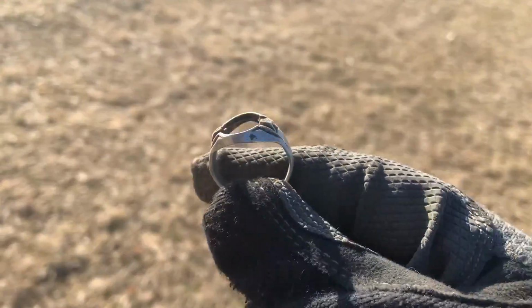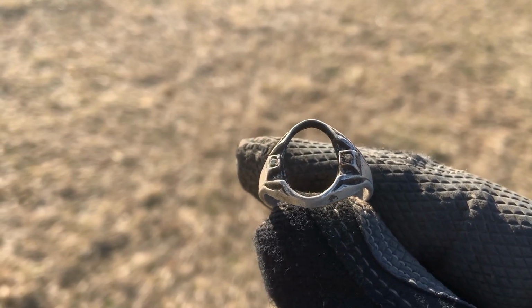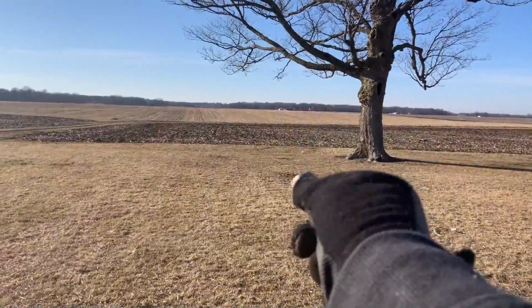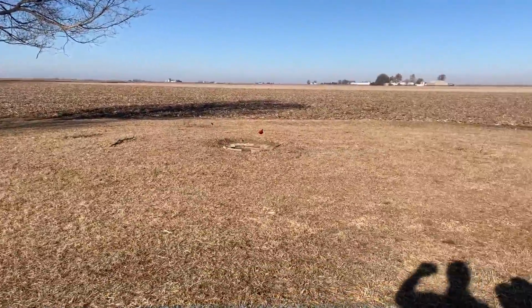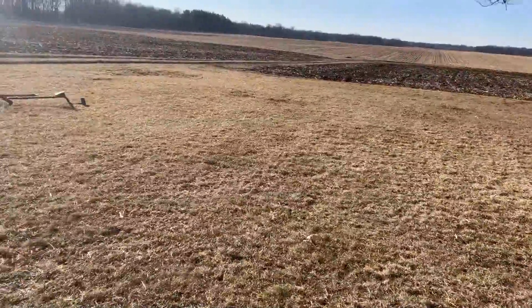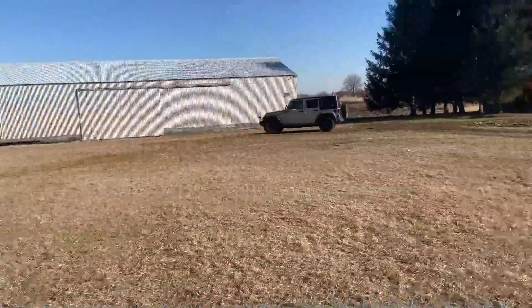Well, Kyra just found this sterling silver ring. It's missing the giant stone that was in it, but there's a couple little stones on the edge. So that's pretty cool. And then also found just a couple wheat pennies so far. So we did pretty much the field there this way so far. And the well is right there. And then we still have all this yard to do. So we're not sure which way the house is at. But there is kind of a slope, so we're on top of the hill right now. So we're gonna keep working this way, hopefully find some more stuff.